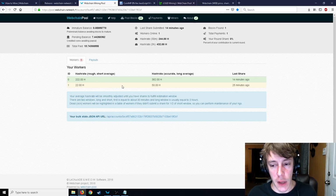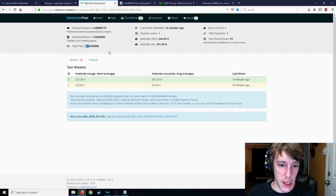So I stopped hashing for this video, so I had like two little CPUs going on this, and as you can see, my pending balance is 7.44, and the total paid was 15.74, like I showed you in that. So this is really about a couple hours or so of mining, and I ended up getting, well, I haven't got this yet, but about 21, 22 or so Webchain.